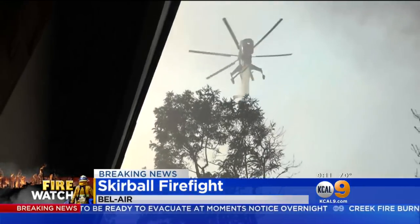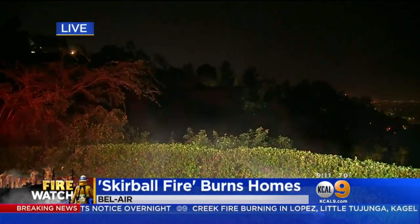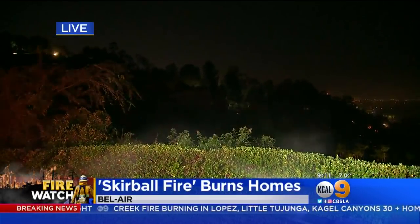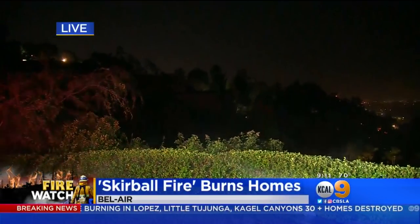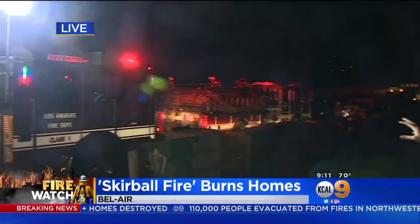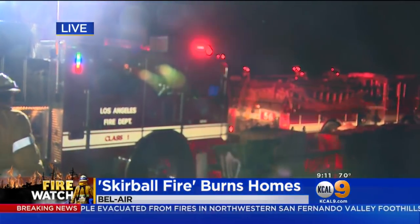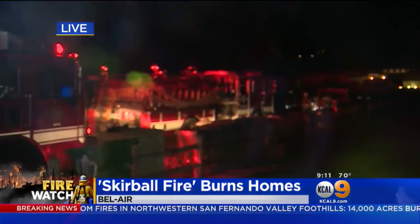And back out here live, they just turned on the sprinklers. One more measure they are taking to try to keep the fire from jumping over here. And I want to show you, you'll notice there is a small army of firefighters here on the street. They are staging all along this street and also this neighborhood here to protect homes in case the Skirball Fire once again becomes an inferno.